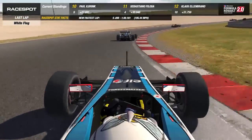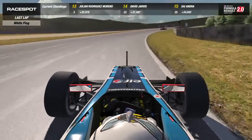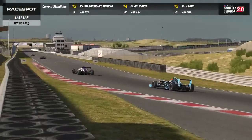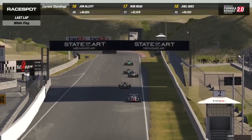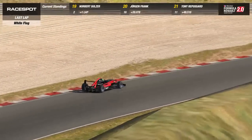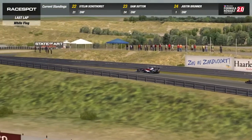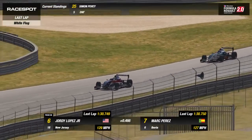But you do believe that he's getting a little bit desperate here to try and get the move. Jarvis runs wide, he loses control there, and that's allowed Moreno through. Well, all that pressure has told in the end, and David Jarvis is now down to 14th place. Certainly great pressure put on there by Julian. As we look back toward the front for this battle between Lopez and Perez, this pretty much got itself situated. Perez is there, however, he's about half a second back, and it's going to be very, very difficult for him to be able to make a move here.